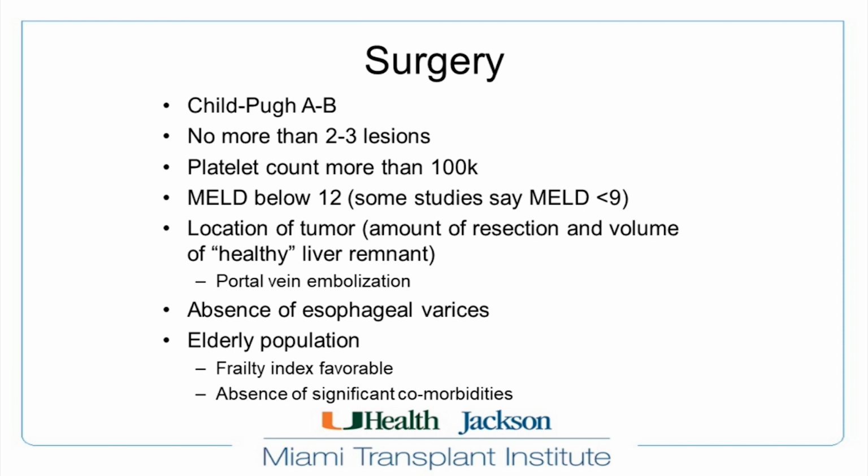One thing that's very important, the way I look at it, is the location of the tumor. You can have a 2-centimeter tumor peripheral, and you can have a 2-centimeter tumor smack in the middle of the liver that's going to require a large resection. That's a problem to decide whether to resect or not. And again, the amount of resection, the volume of healthy liver remnant.